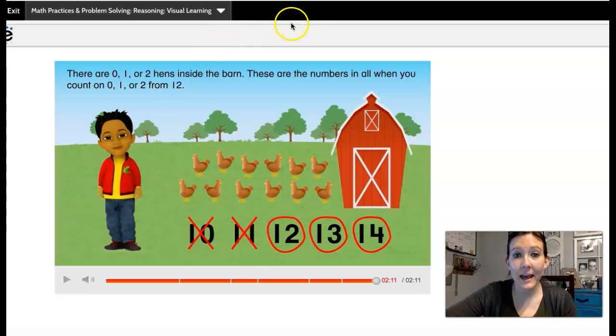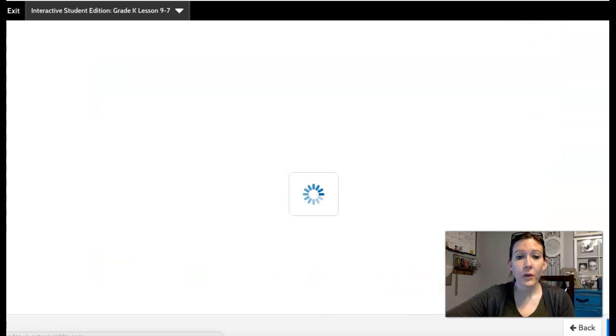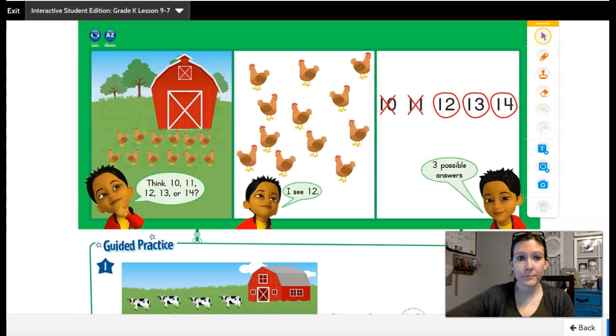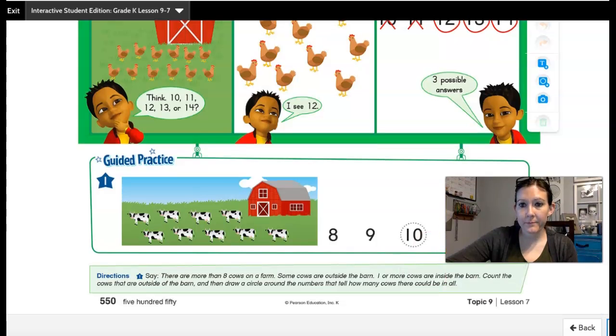All right, kiddos. I know that this seems really tricky, and that's okay. We're going to work through this together. Go ahead and turn to the next page, and let's take a look at this math problem together.